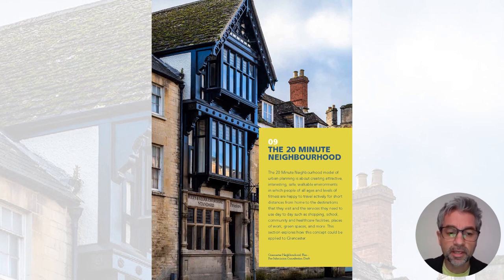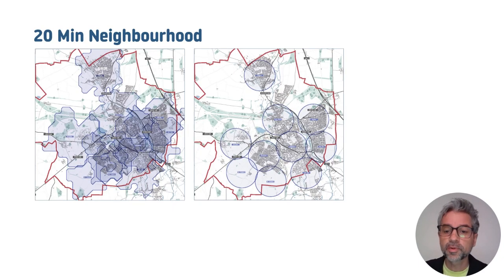There's two diagrams in here, perhaps not as successful as we would have hoped. The one on the left here is a software generated diagram. We used some software to say, well, what is within reach of different parts of the town, and the blue sort of irregular shapes try and show what you can reach within 20 minutes of where you live. And the diagram on the right here is a sort of companion document, a simplified version of that.